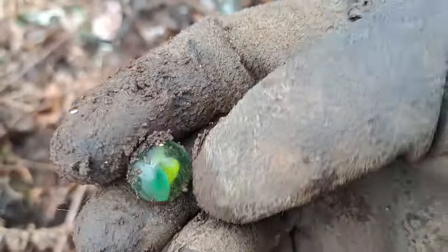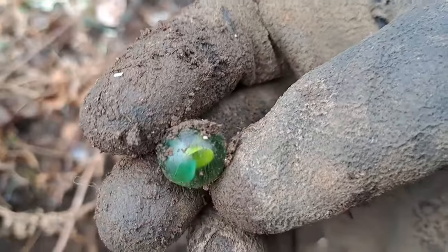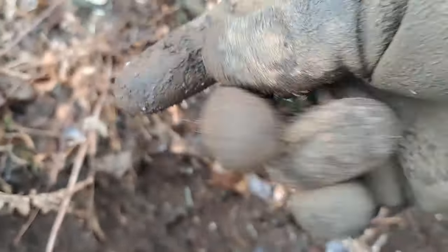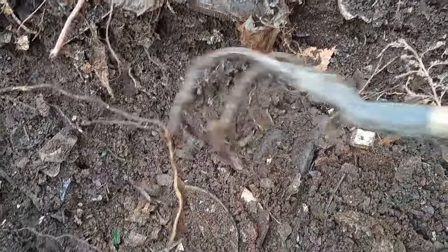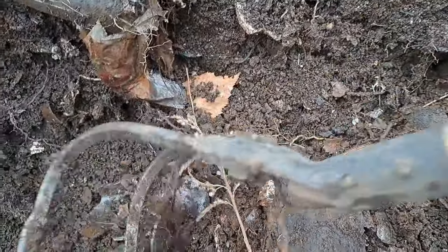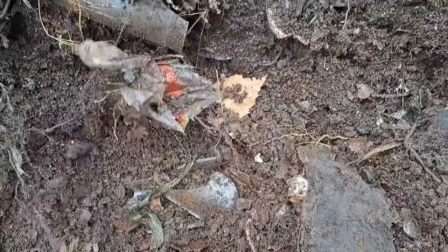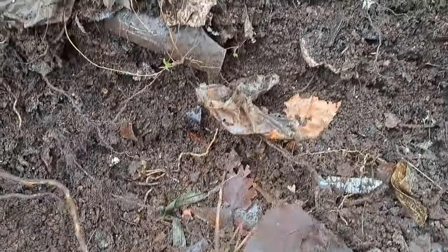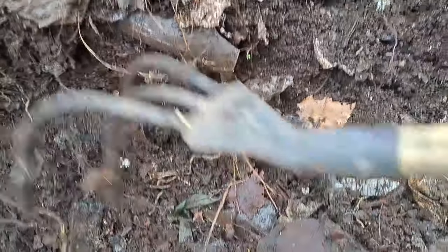Six veiner, maybe? One, two, three, four, five, six. Yeah, six vein. Nice marble. Anything else right there? Well, I got, yep. All kinds of weird little plastic things in here. But toys. Toys galore.